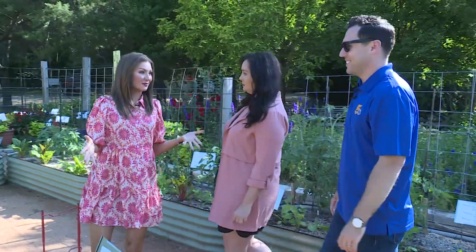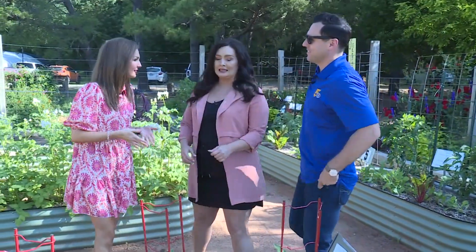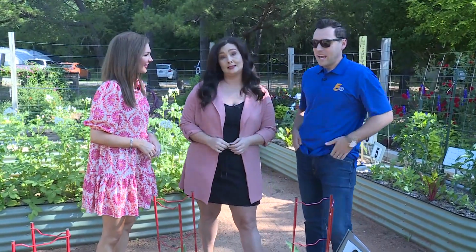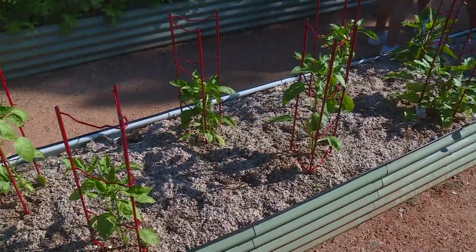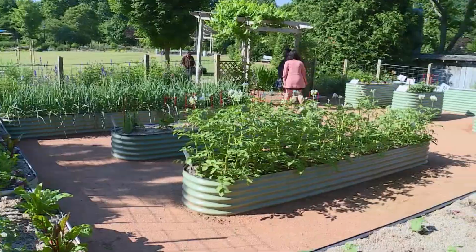So we're here in the vegetable garden right now where everything here has a purpose because of their program Seeds That Feed. Yeah, that's right. They've already harvested about 400 pounds out of here, sent that food out into the community to people who need it. Yeah, this right here was broccoli. Now they've turned it over to eggplants, some peppers. They're hoping by the end of the season they'll have 1,000 pounds of produce.